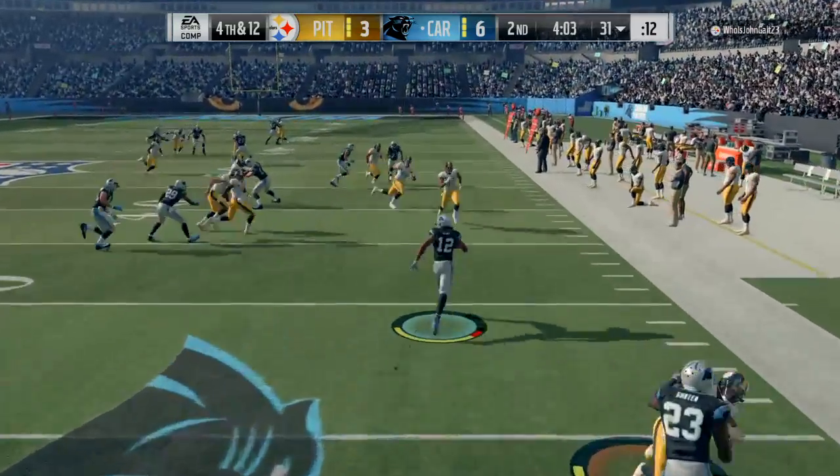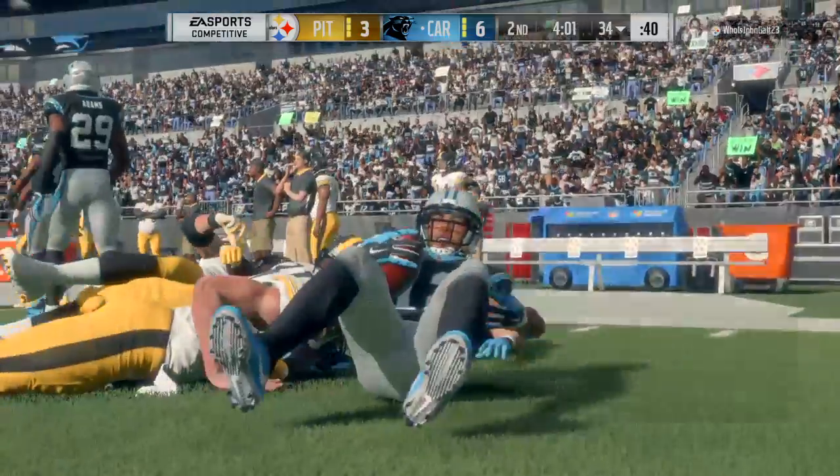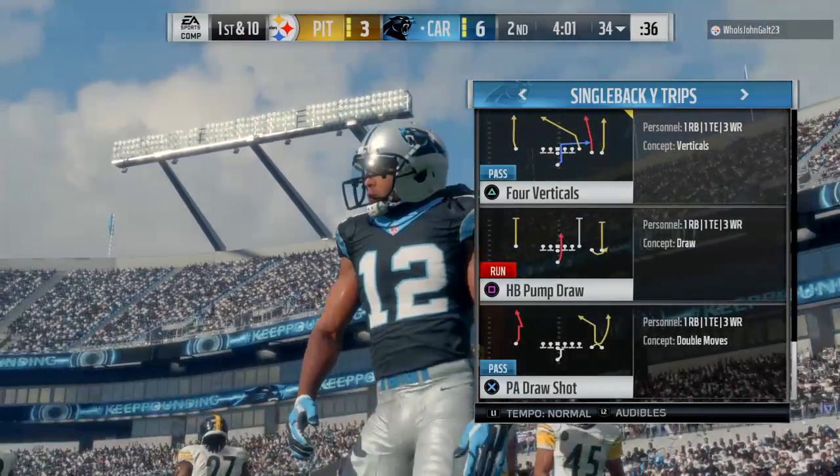This will be fielded at the 17. Very good return that time. 18 yards. And the Panthers will take over now, 1st and 10.